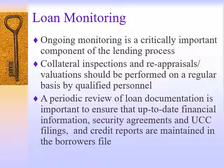Banks in particular are regulated by the FDIC and then state or federal banking organizations, and they will have periodic examinations, and so those examiners will come in and pull loan files and examine those files to make sure they're up to date.